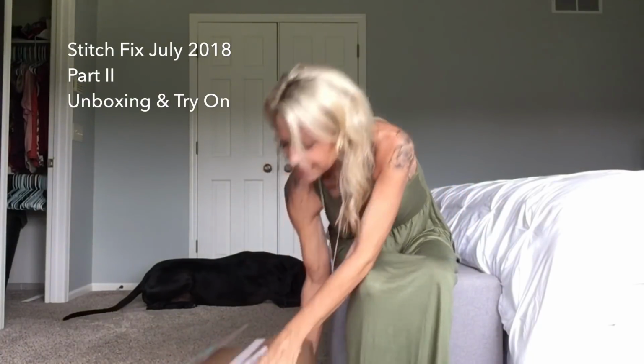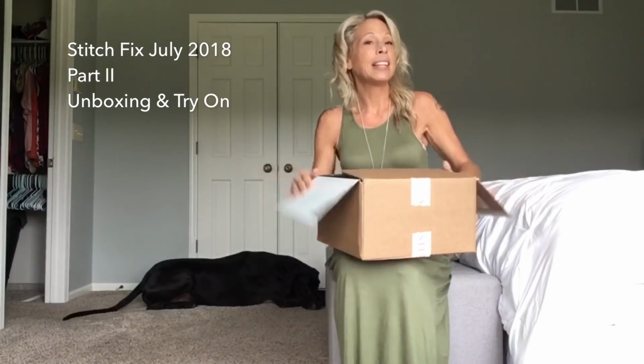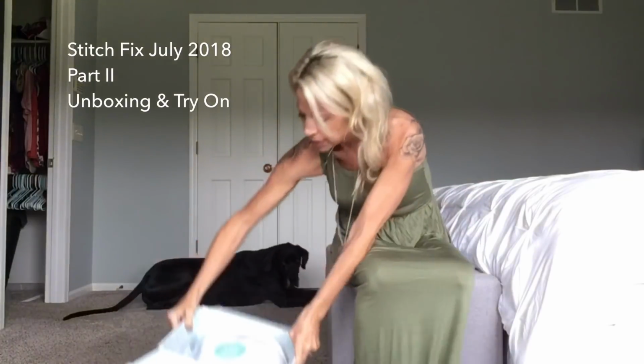Here is my box, and it's a little bit of a bigger box, so let's see. And I did peek, as I've told you before, but I haven't seen this stuff yet in real life.